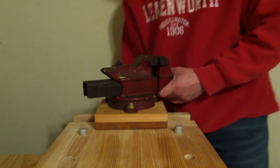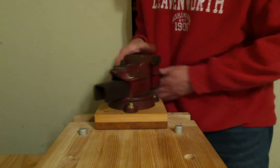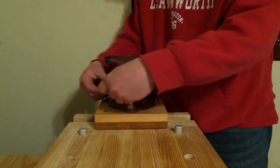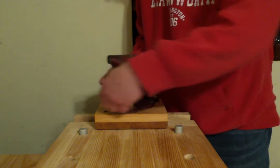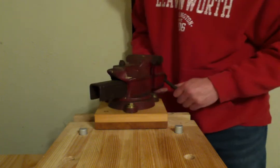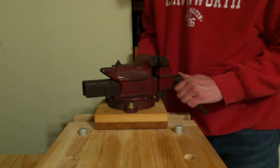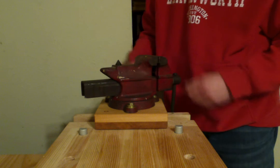And I just lock it down, and now I have a metalworking vise that does anything I want. I still need to restore the vise, but for now, I'm going to use it just the way it is. But yeah, so you get it wherever you want it, you lock it down, now you've got a metal vise, right?